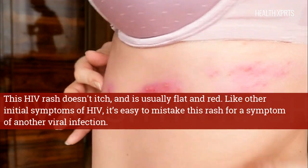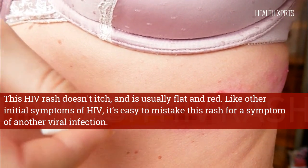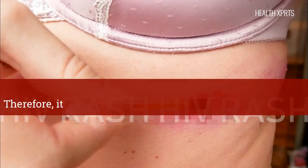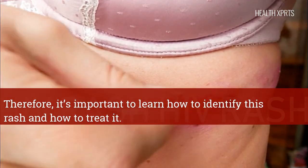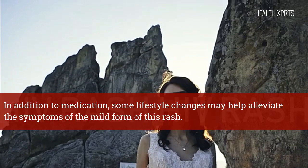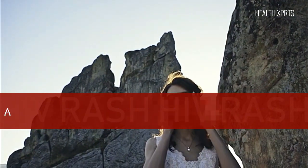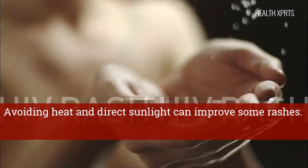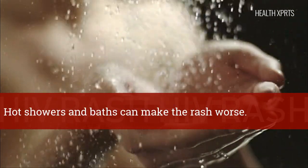Like other initial symptoms of HIV, it's easy to mistake this rash for a symptom of another viral infection. Therefore, it's important to learn how to identify this rash and how to treat it. In addition to medication, some lifestyle changes may help alleviate the symptoms of the mild form of this rash. Avoiding heat and direct sunlight can improve some rashes. Hot showers and baths can make the rash worse.